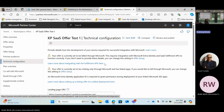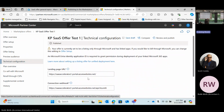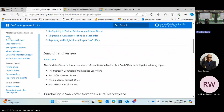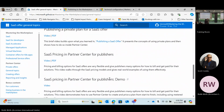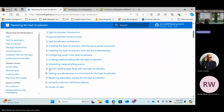Now, in the technical configuration, this is where it's a little more interesting. In the technical configuration, you're going to have a landing page and you're going to have a connection webhook. Now what this is doing, I'll show this to you a little bit more, but in the interest of time, I'm not going to go super deep on this other than to show you the highlights. If I go to, for example, SaaS, looks like they put it here. This is where you're going to see your landing page and your webhook.